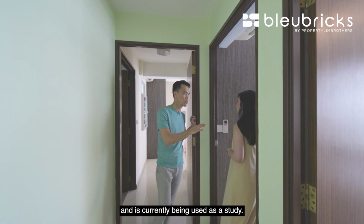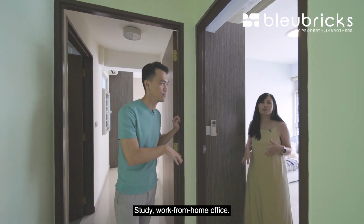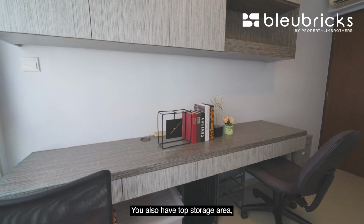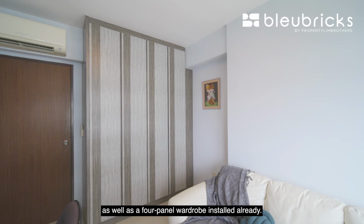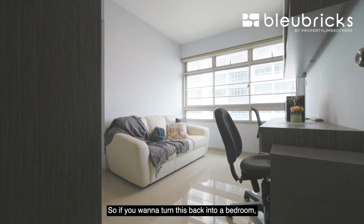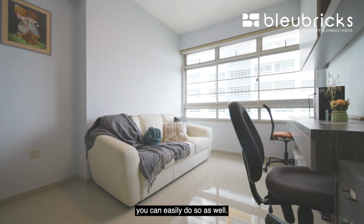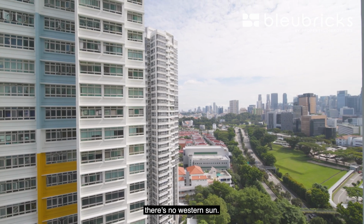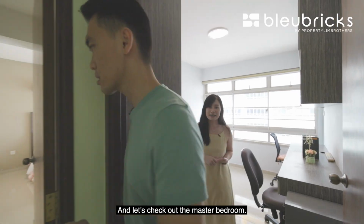And this is currently being used as a study, work from home office. Study table carpentries have already been done up. You also have top storage area as well as 4 panels of wardrobe installed already. So if you want to turn this back into a bedroom, you can easily do so as well. And all the bedrooms are fronting towards the unblocked view that we are talking about. There's no western sun.